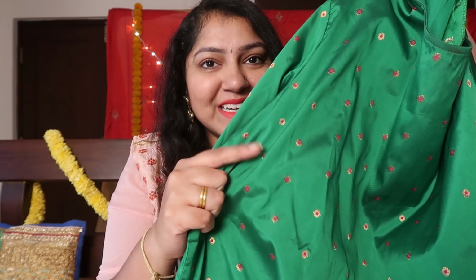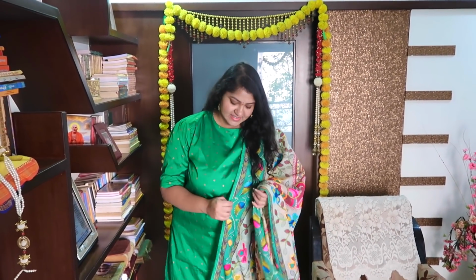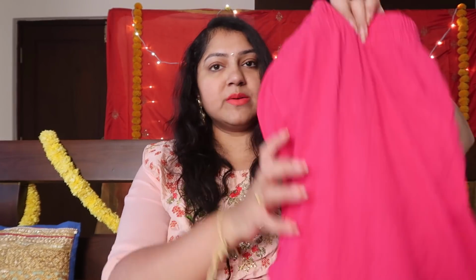It has this really pretty detailing here which makes it look very festive. The thing that I did not notice was that it has slight puff sleeves, and because it's a straight cut kurta, it sort of makes me look a little weird, but otherwise I really like the kurta, and green can look so festive for the wedding season. With that, I was actually wearing these bottoms for most of the time. I actually wore the kurta twice already for different occasions.